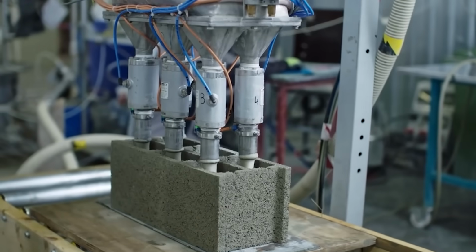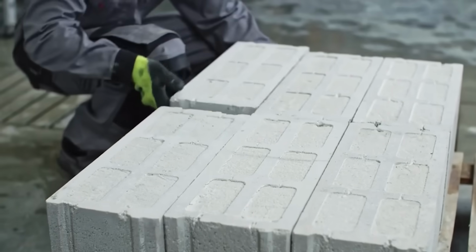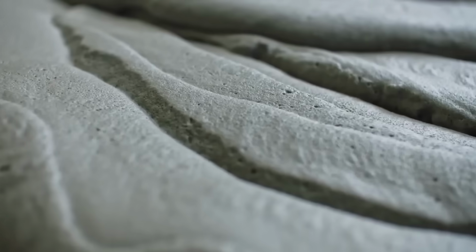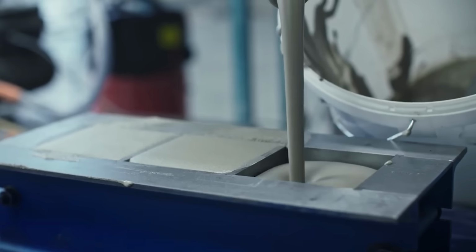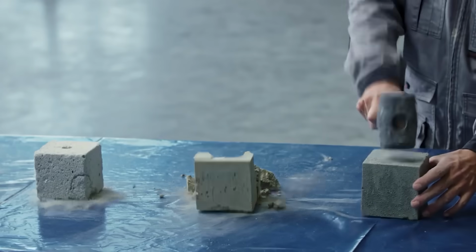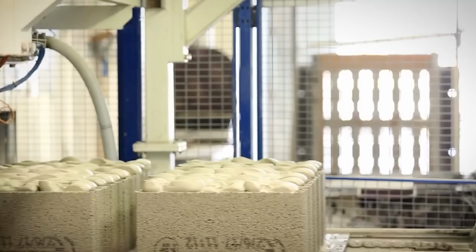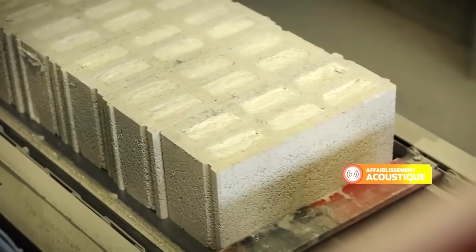Their mineral foam formula is pumped or poured into the target area, then hardens into a lightweight and effective insulating layer. It's fire-resistant, doesn't attract insects or rodents, and performs well even in tough climates like the scorching Algerian summer. Its density can also be adjusted, which helps architects and structural engineers do their jobs more easily.